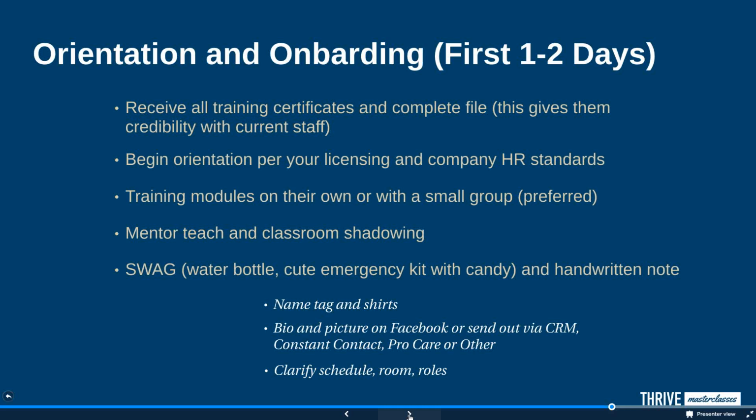When they don't have the shirt or the name tag, they stand out from the rest of the staff and they feel kind of like they're sticking out like a sore thumb. So we want to engage them right away and make them feel like, go team, you're part of us.